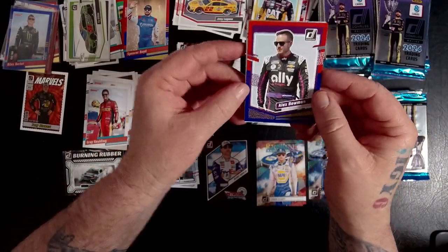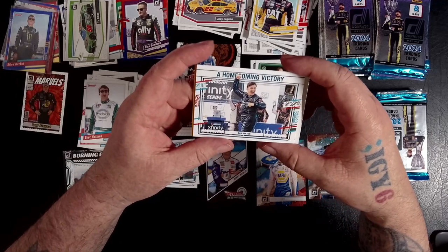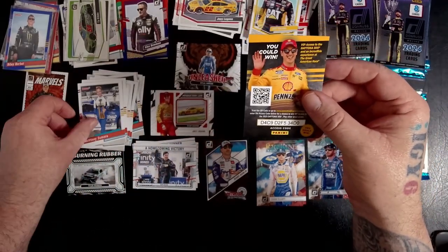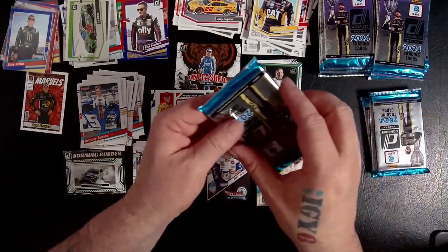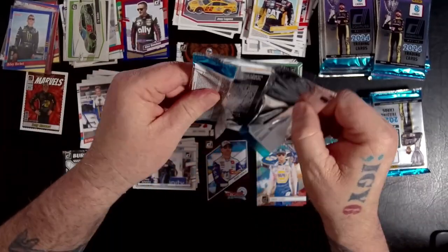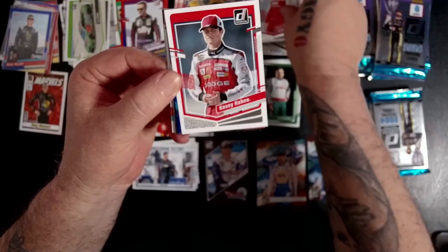Alex Bowman, the Blue Red, Donruss, Brett Holmes. Sam Mayer, Hometown Victory. Brittany Zamora, Donruss 91. And Code. Okay, let's go. Brett Moffat. Casey Kane.